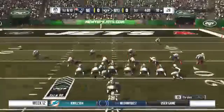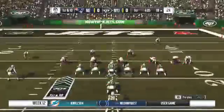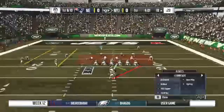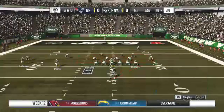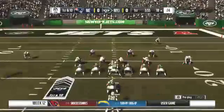Red 80. Got four down. Shift, watch the shift. Check safety. 49, check 49. Yeah, over the ball.